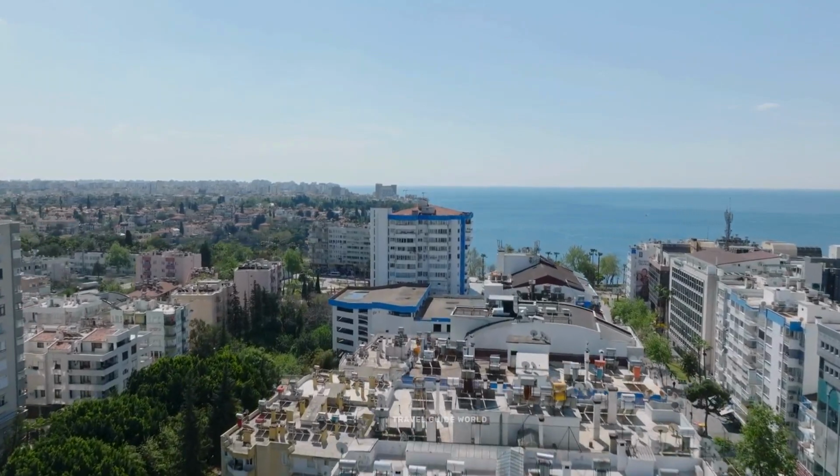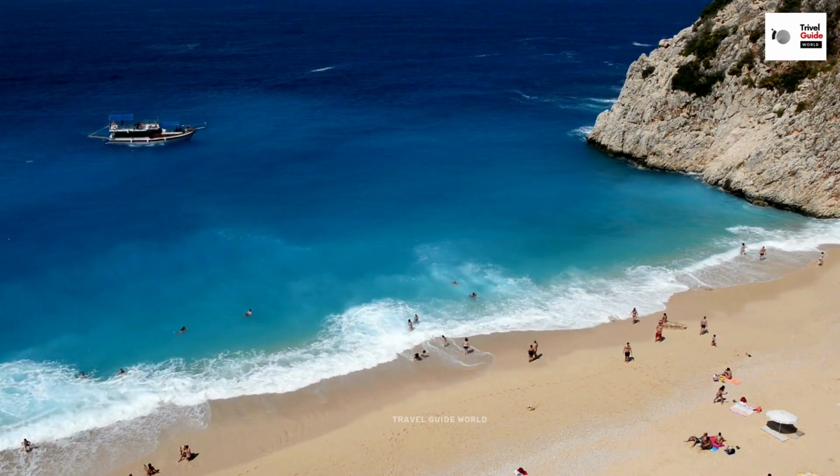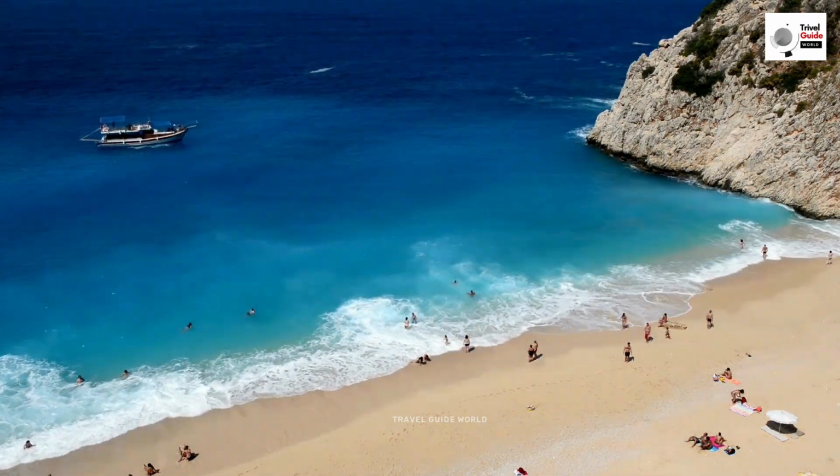From iconic landmarks to mouth-watering dishes and vibrant traditions, this city has something for every type of traveler.